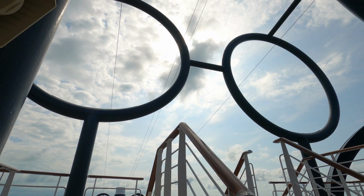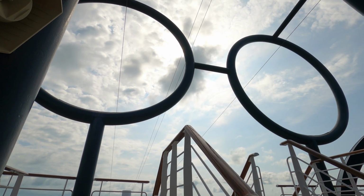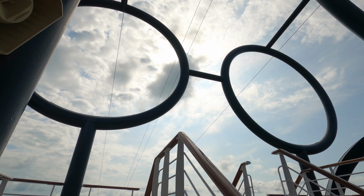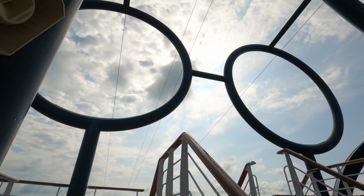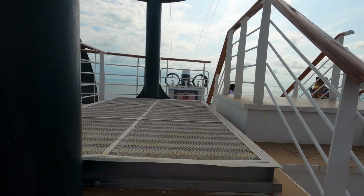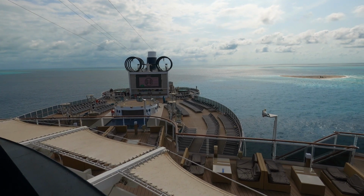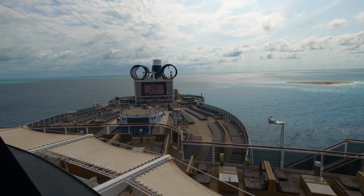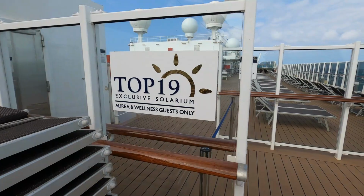This is also where you hop aboard the zip line to go right across the entire cruise ship. Go right through these loops right here, end up down there. Down there they are doing some visual trivia. You have to guess what that is on that screen. It's a logo of some sort. I have no idea what it is.